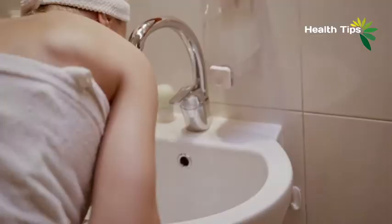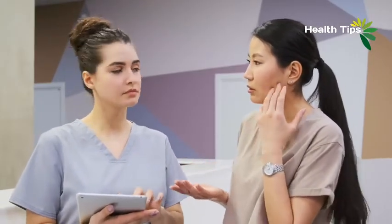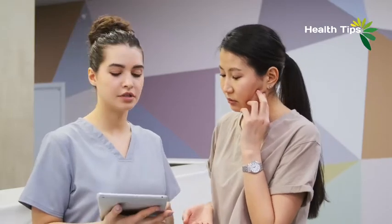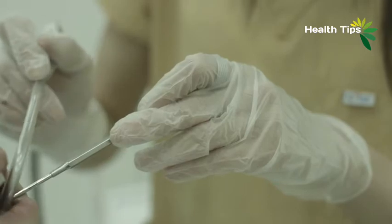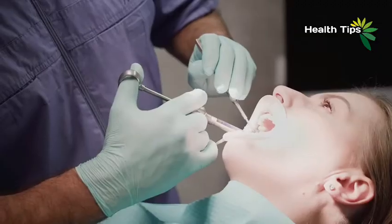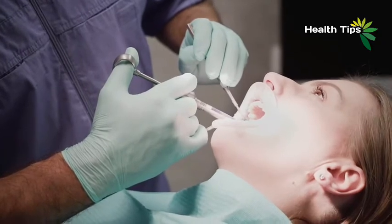Number 5, and the most important one, is visiting the dentist regularly. By visiting the dentist for a dental cleaning and checkup regularly, you can ensure good oral hygiene and protect your teeth and remove any plaque that has hardened and has become too tough to remove through brushing.